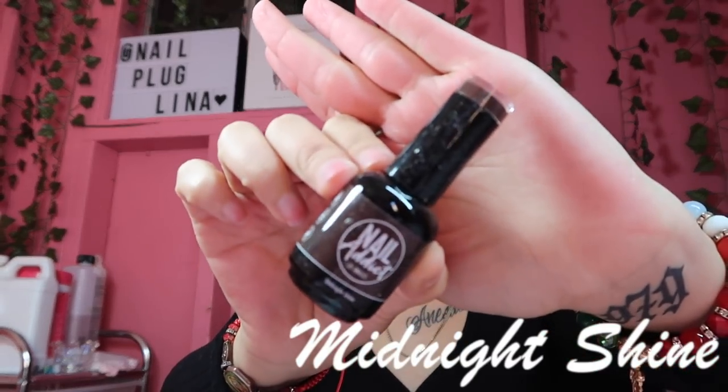Oh wait, this one is not a glitter. Okay, and the last regular one is Midnight Shine. This one's a darker brown because, you know, it was fall. I ordered these colors like 2 weeks ago.